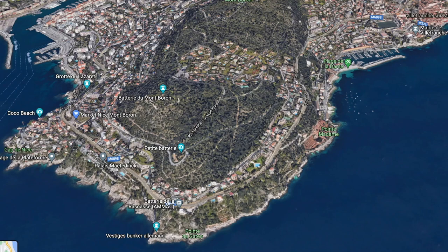This trail takes you from the Villefranche Marina to the World War II bunker at the eastern end of Cap de Nice. The trail doesn't go all the way through to Nice, however, it stops here.